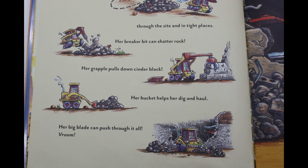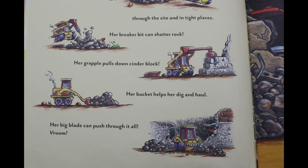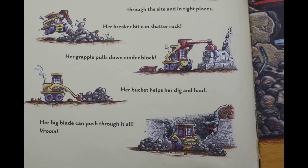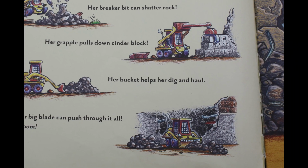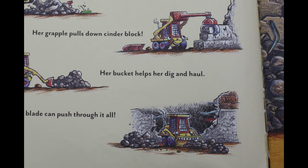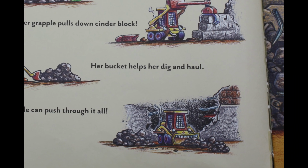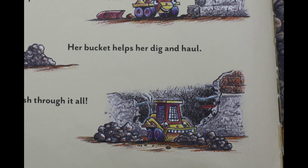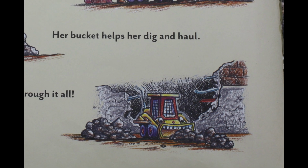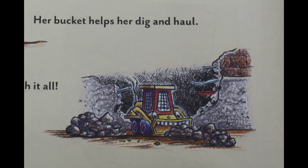Little skid steer runs and races through the site and in tight places. Her breaker's bit can shatter rock. Her grapple pulls down cinder block. Her bucket helps her dig and haul. Her big blade can push through it all. Vroom!